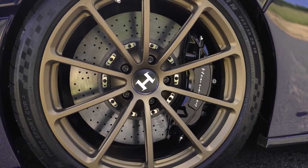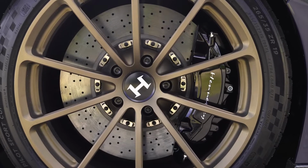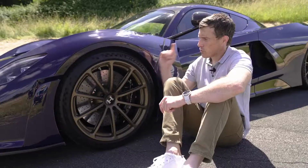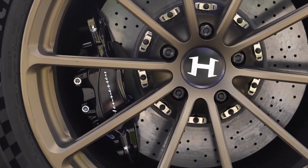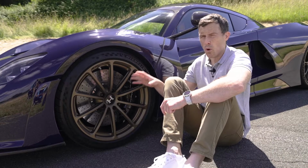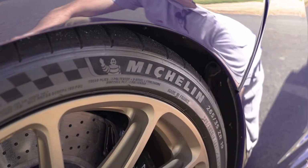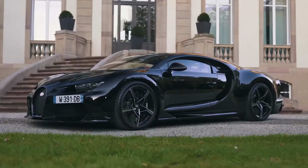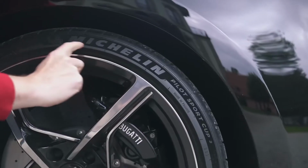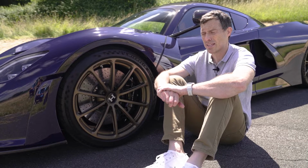If you have some serious power, you need some serious brakes, and this car has some. So you've got Brembo carbon ceramics front and back, 390mm disc front and back, and 6 piston calipers at the front, 4 pistons at the rear. Apparently this car will pull 1.4 Gs under braking. The tyres are interesting. They're off-the-shelf Michelin Pilot Sport Cup 2s. Sometimes hypercars, such as a Bugatti Chiron Supersport, for example, have bespoke tyres, which means that they're very, very expensive to replace. Not so much here.